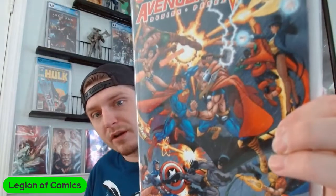But Perez has always been famous for just packing a lot of people, characters, and just covering as much of the page as he can. And he absolutely did that. And this is the cover right here. This issue number 3 is insane.